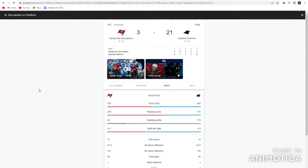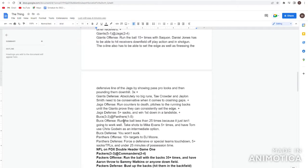Let's get right to the keys of the game grades. For Tampa, Bucs offense: run the ball less than 25 times because it just isn't going to work out well. They tried. I actually didn't think of that. Take shots to Mike Evans 5 times. Yeah, he didn't catch them though. And have Tom use Chris Godwin as an intermediate option. They didn't get that done.